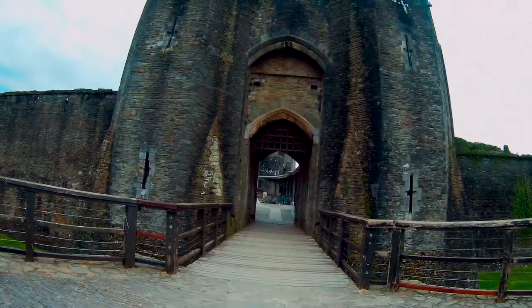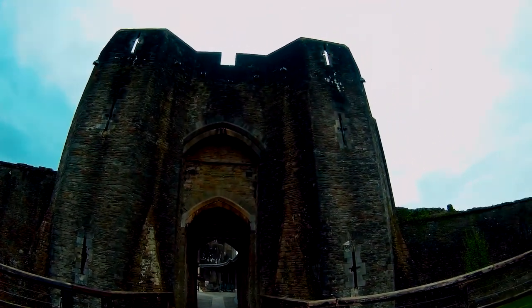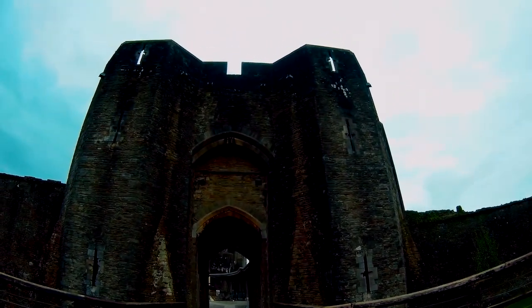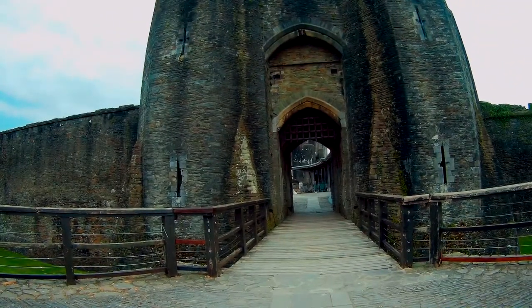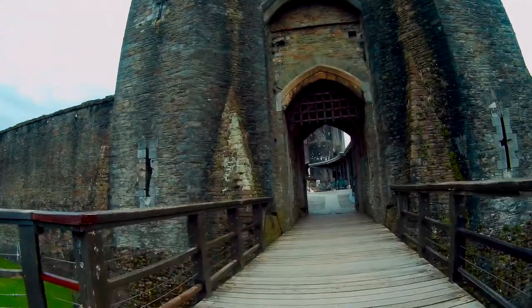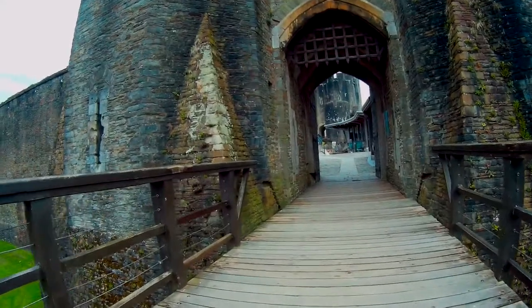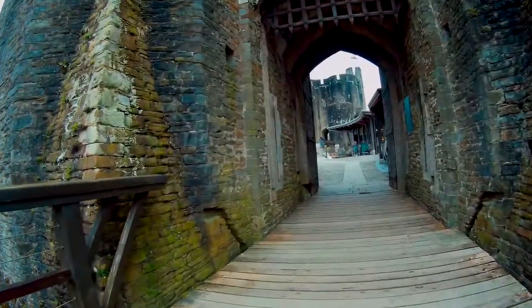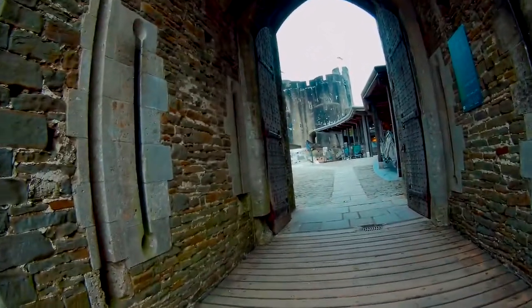So let's have a look at the entrance way. Yeah, so quite formidable. So this is being very careful to go in here. This is Caerphilly Castle. Portcullis. So we can have a little look at.